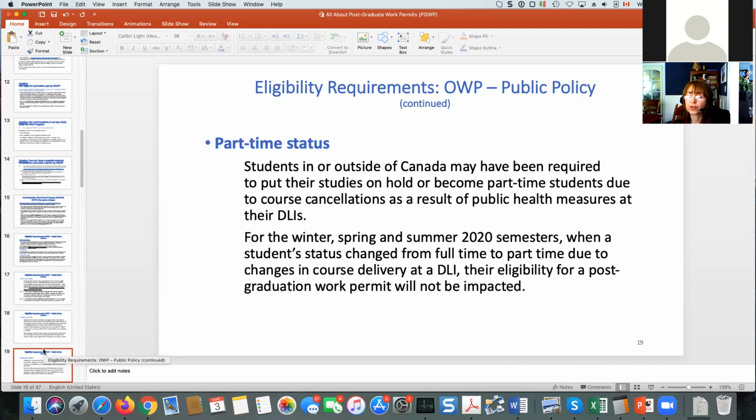Part-time status. Students who are in or outside Canada may have been required to put their studies on hold or become part-time students due to course cancellations as a result of public health measures at their DLIs. And again, for the winter, spring, and summer 2020 semesters, when your student status changed from full-time to part-time due to changes in course delivery at your college, your eligibility for a post-graduation work permit will not be impacted. Now, make sure it's not your fault that you didn't register. If you were tardy and you didn't register for courses and you don't have any spots left, this is not the college's fault, this is your fault. So try to find a solution, but if you have an authorized gap, then you will not be eligible.